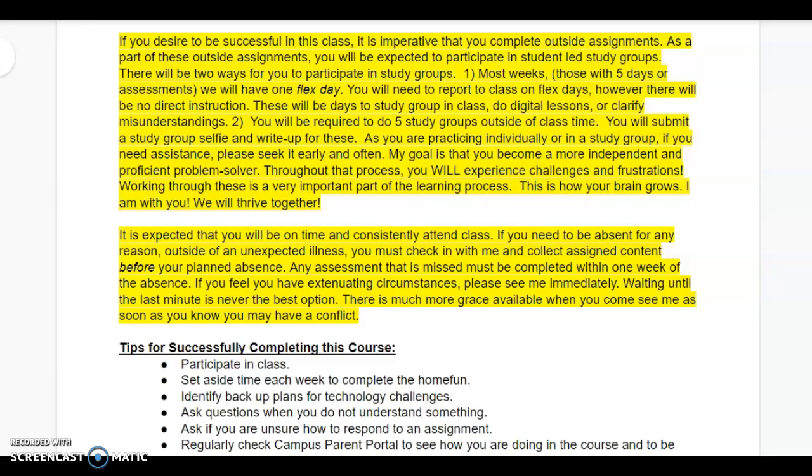All right, let's see. During that time, you're going to have some struggles. That's fine. Struggles are not bad. That is how your brain grows with you. And if you choose to put in the work, we're going to thrive together.